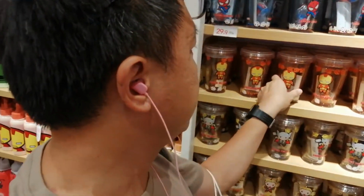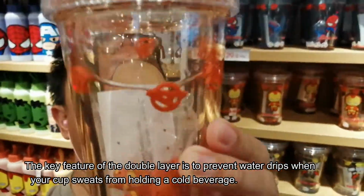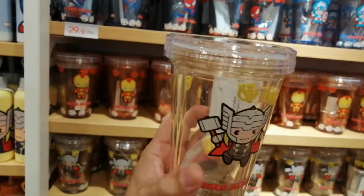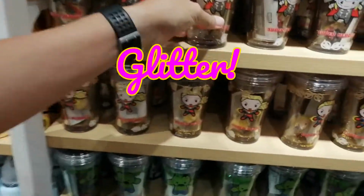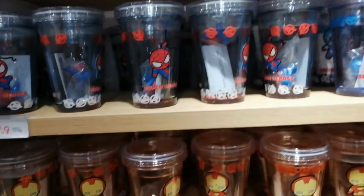These are pretty cool. They're the double-layered cups or mugs. Usually they use it because they don't sweat. You put a cold beverage in, usually water will gather on the side, right? So this one with the double glazed wall doesn't sweat. But they decided to do something extra with it. They added water into it. There's Thor, Iron Man, Spider-Man. The Avengers logo, as well as glitter. Okay, it's Captain Marvel. Hulk. That's a kiddie's tumbler over that side.